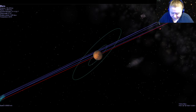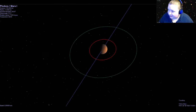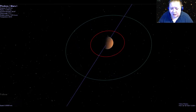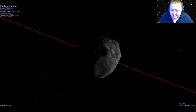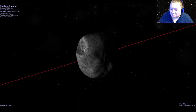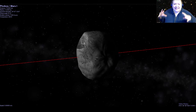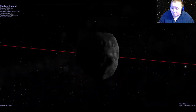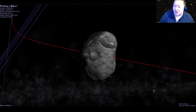So Mars here has two moons. The innermost moon is Phobos, and the outermost is Deimos. Now we are going to go take a look at Phobos. And we can see that it looks quite a bit different than our moon. Yes, it's a chunk of rock in space, but it's not a nice big sphere like the moon is. It is very small, and it's very oddly shaped. I lovingly call it a lumpy space potato.